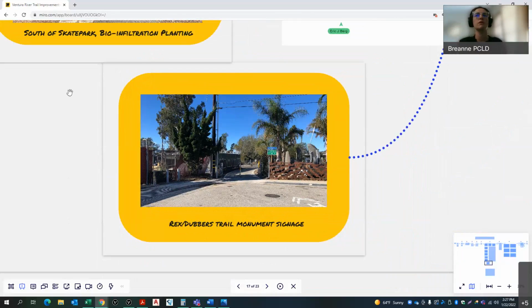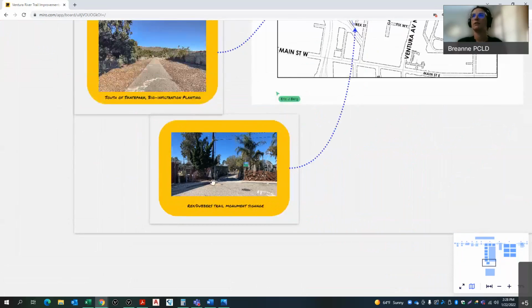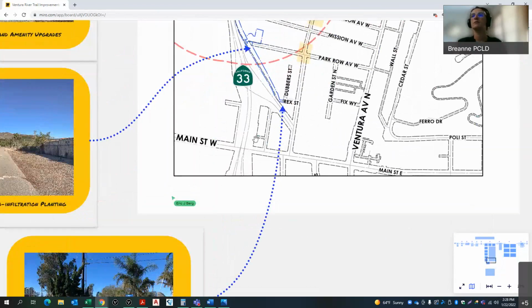The actual start of the trail is actually at the end of the Omar Range Trail at the parking lot. Like that's very close to Patagonia, right near the 33 overpass. But this is the actual start of our project limit. So it's here on the southern end.